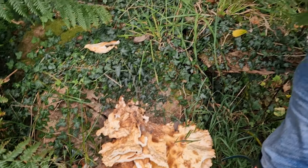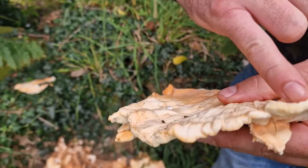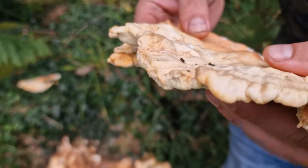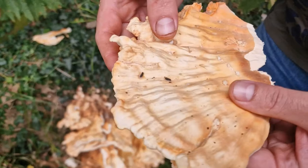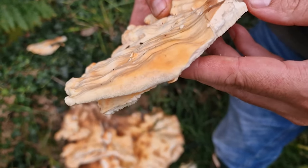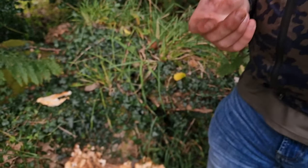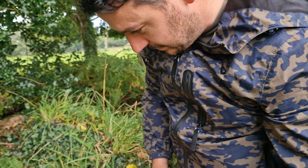It's just a bit overdone, a bit dry. But the edges, I reckon the edges would be quite good, the lighter part. Yeah, I think it is. Chicken in the woods. Okay, okay. I'll take a little bit. Not take too much. I'll take a little bit and we'll give it a go.